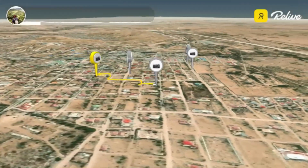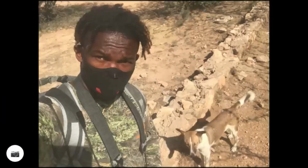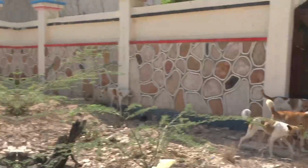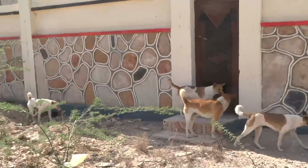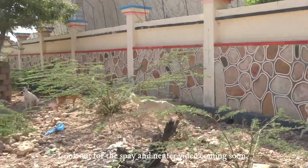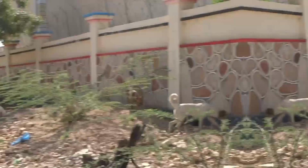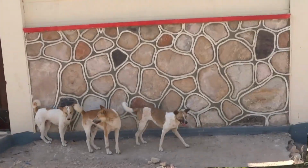Headed out the street a bit, meet up with my dog squad not too far from the house. Gonna be castrating that lot soon. Dog squad. Bella's the girl in front there, she's on heat. So I gotta catch them while we can. So I'm gonna be sterilizing the lot.